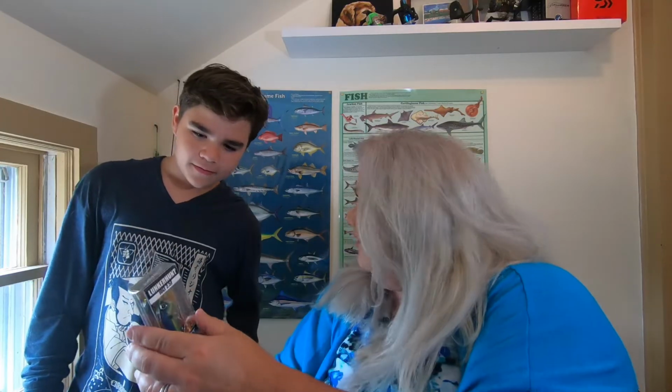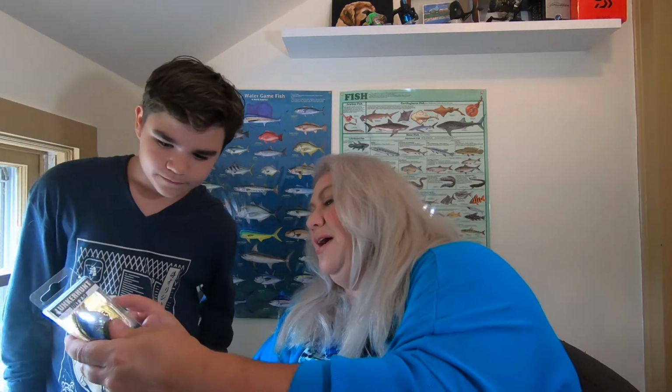Okay, so the first thing I'm going to pull out of here is a crankbait. This is the Jolt 2.5F, and what does this say? Floating, tight wobble, 1/3 of an ounce, 2 1/8 length. And it dives 2.5 feet. Oh, so it has a lip? Yeah, it has. Very good. So it has that lip right there.